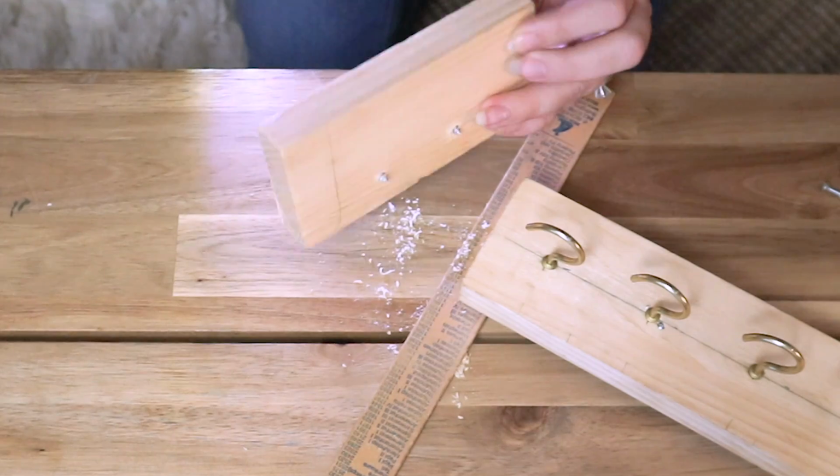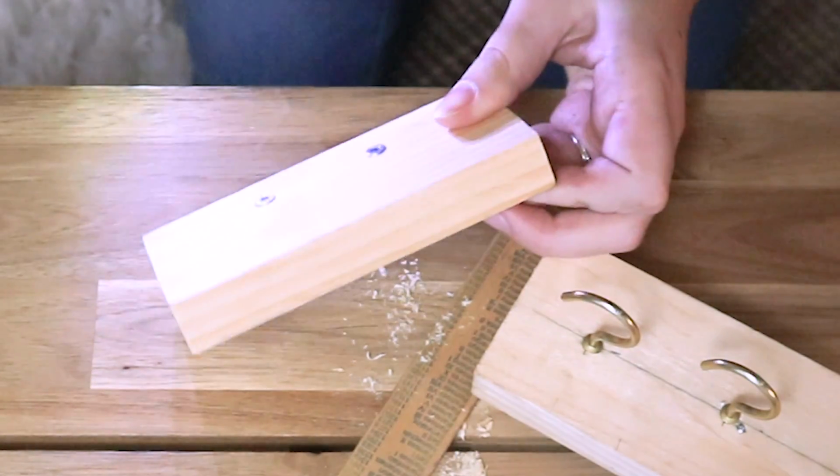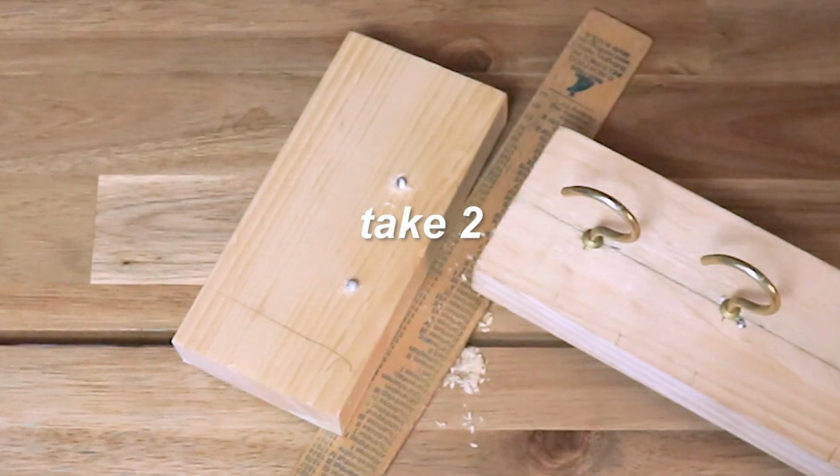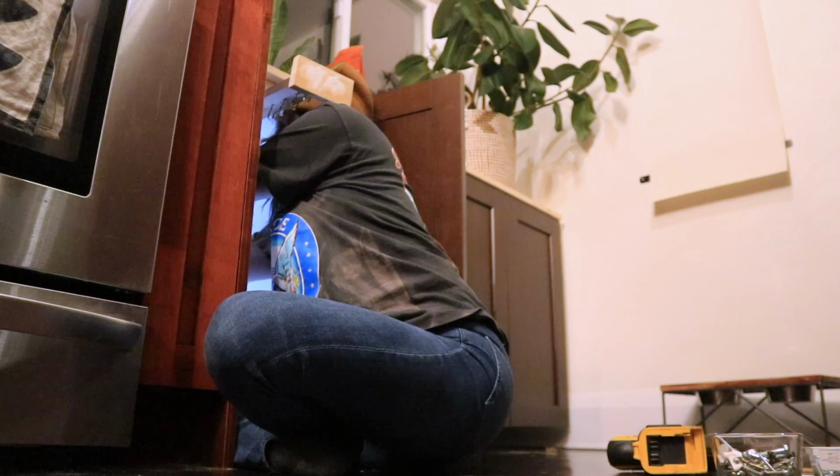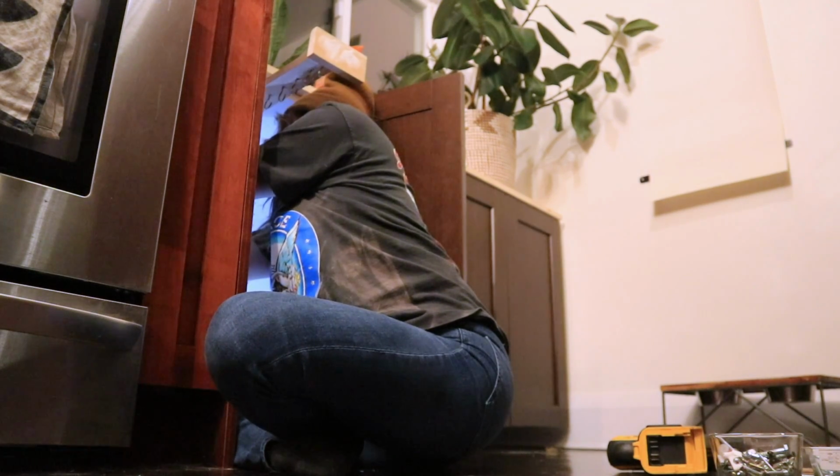LOL, my screws weren't long enough. Take 2. It's looking really good. You pull on this, this comes out. The last step is installing it. Let's do it.